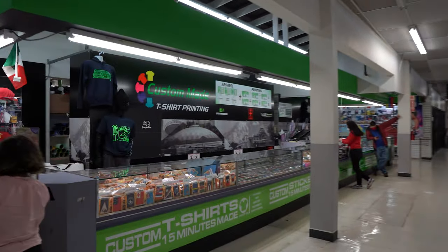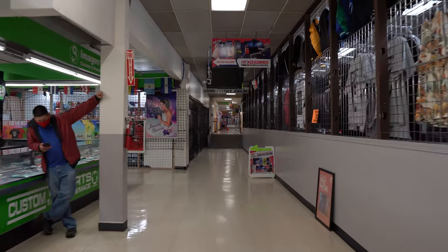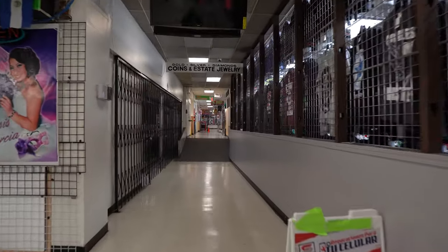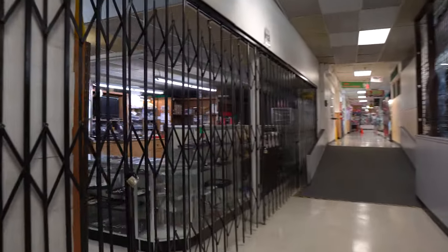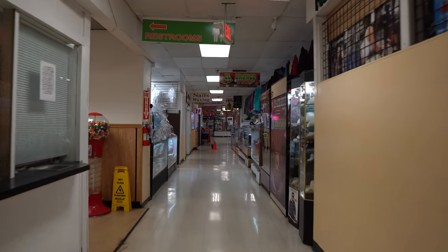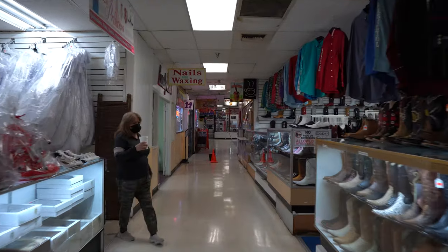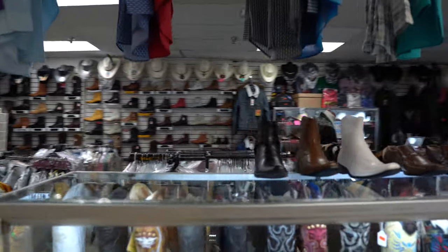Custom-made t-shirt printing. They've made some good changes. And then here's their coin shop. It's always been good. And yeah. This boot shop has been around for a long time.